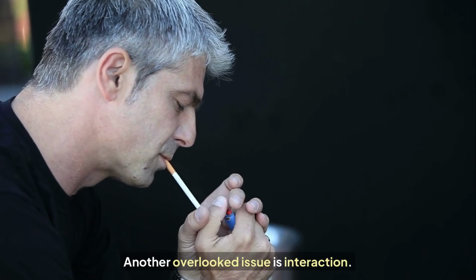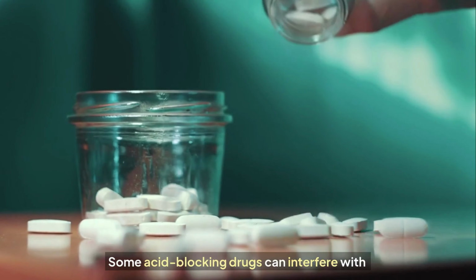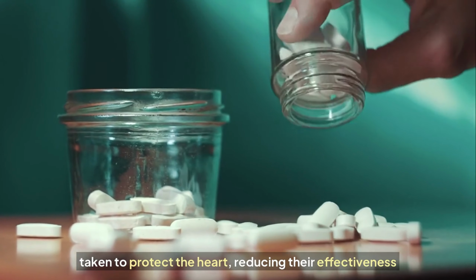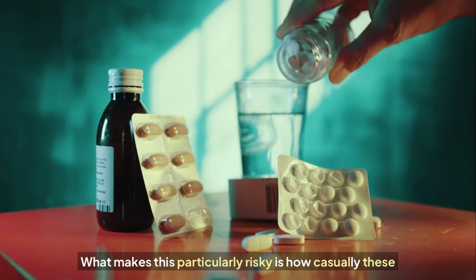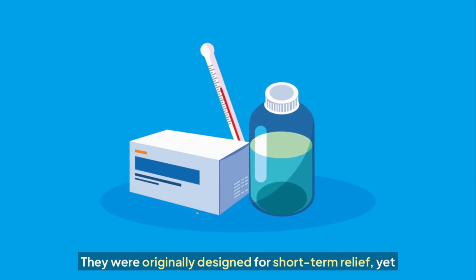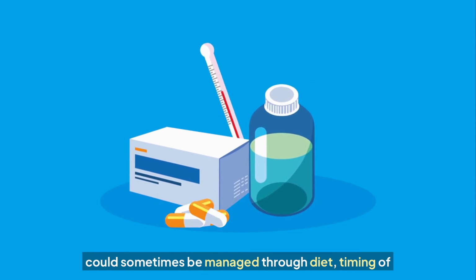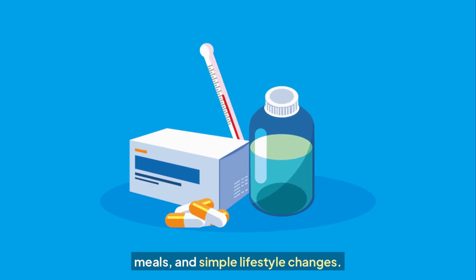Another overlooked issue is interaction. Some acid-blocking drugs can interfere with medications taken to protect the heart, reducing their effectiveness and leaving people vulnerable without realizing it. What makes this particularly risky is how casually these pills are used. They were originally designed for short-term relief, yet many people stay on them indefinitely for problems that could sometimes be managed through diet, timing of meals, and simple lifestyle changes.